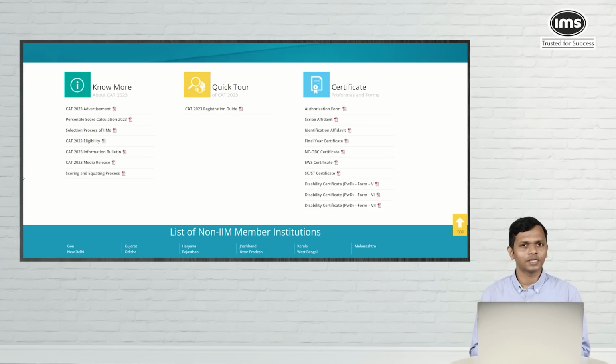And on the right hand side, you have all the formats in which you are supposed to upload the documents. So for certificates, whether it is the authorization form, if a scribe is applicable, then what is the affidavit for it, any identification affidavit that you need, or the final year certificate, the NCOBC, EWS, the category certificate if that is applicable, and the disability certificate. So all these formats are given to you. When you are uploading the documents, they have to match these particular formats that are given.